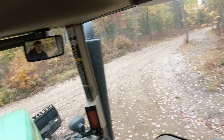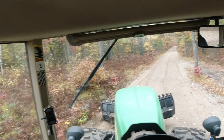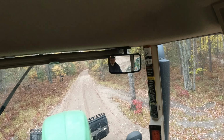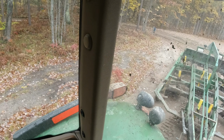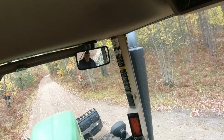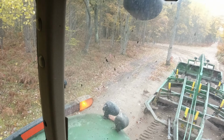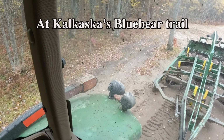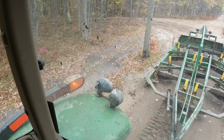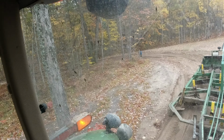Got to turn real fast and real sharp here. That tree used to be right there. Now they've taken it, it's just a stump now. Okay, let's pick the front up a little bit. It's always easier to back up if you get it going straight first. Oh, let's back her up. Our trail looks pretty good here. I think Cal Casca does a pretty good job. Oops. Don't get her turned over there, Gary.